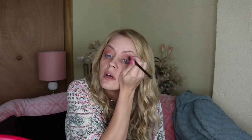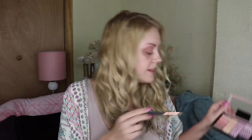I feel like we have that one pretty good in there. Let's see what this liner shade's gonna do, because I don't think I want to do a black liner. So I'm gonna use this to just deepen up that outer area. I'm gonna use my Morphe R42 to pick up the lid shade.